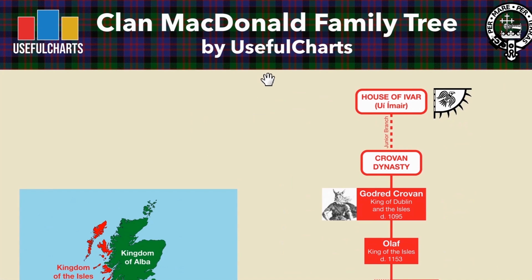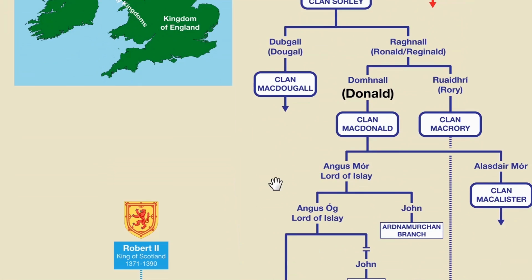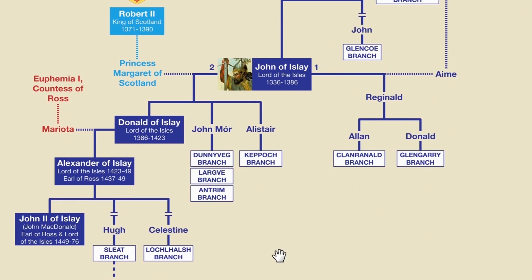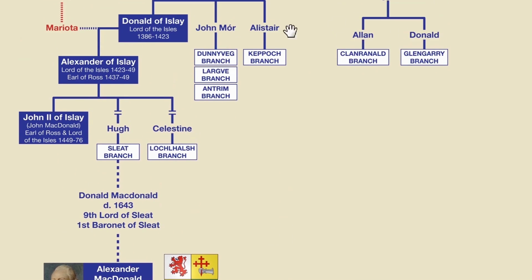Hi, my name is Jack Rackham, and today I'm going to show you the family tree of Clan MacDonald, one of the largest and most famous houses of Scotland. How it rose in power to rival the king, how it all came crashing down, and all the branches that split off along the way.